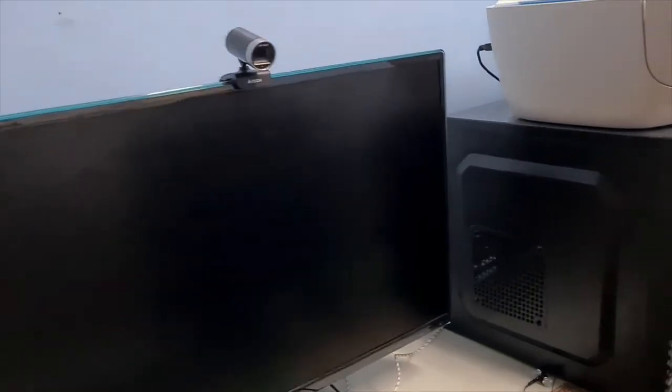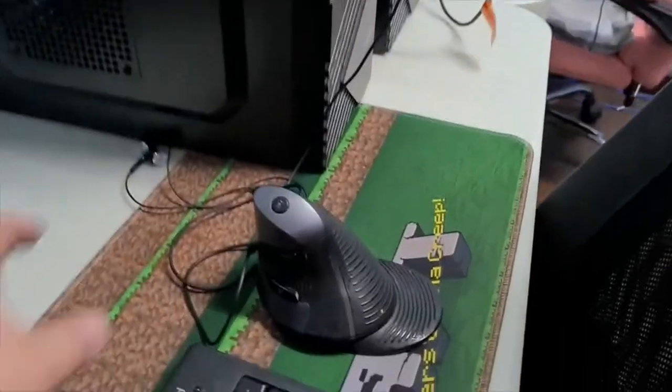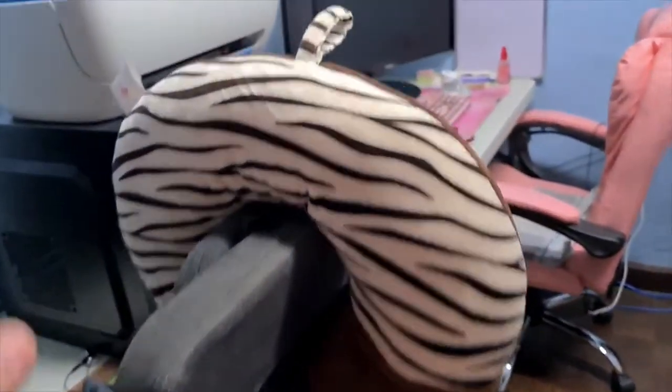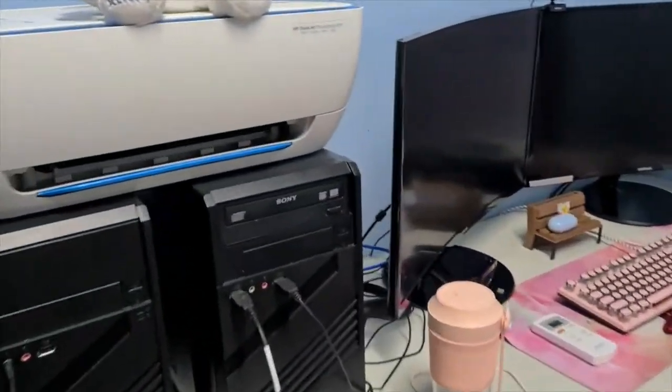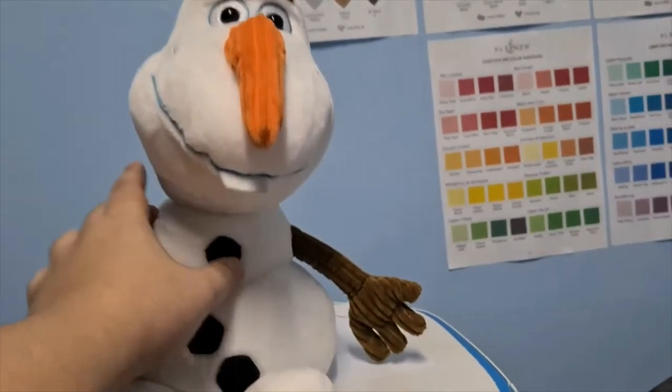He has like a 127 inch monitor. This is his keyboard, his glasses, his CPU, his mouse there. Then moving on to the next is my station. So this is Olaf. Hi Olaf.